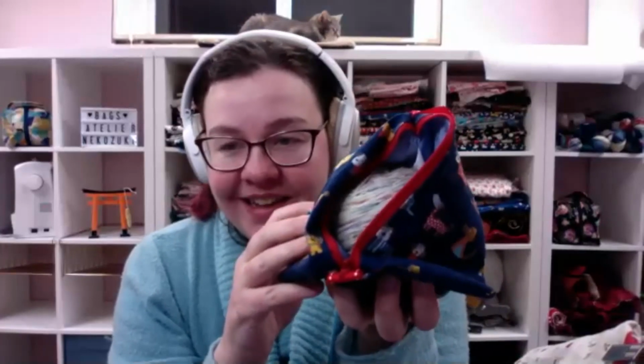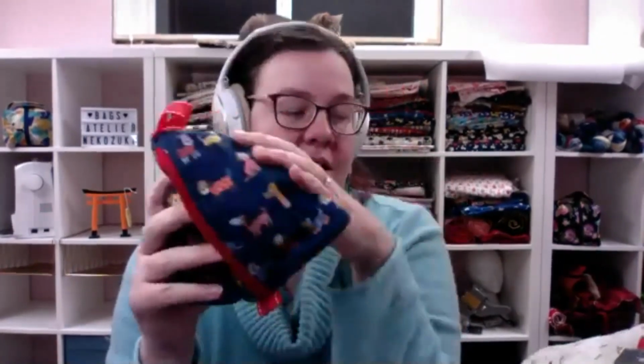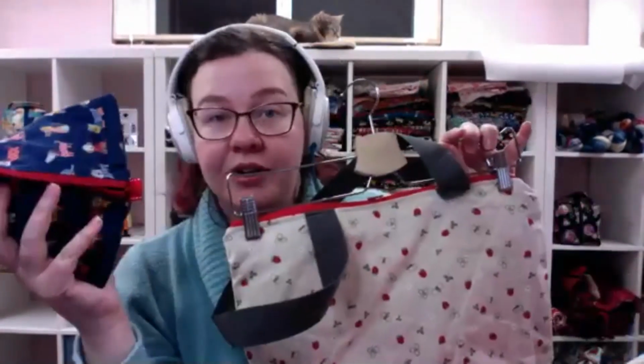Now, the idea that Beth had was you can take one of these for each of your colors, for your color work, and organize them in your larger bags so that you're not trying to jostle a bunch of little tiny balls in one of these larger bags or the large box bag, anything like that.